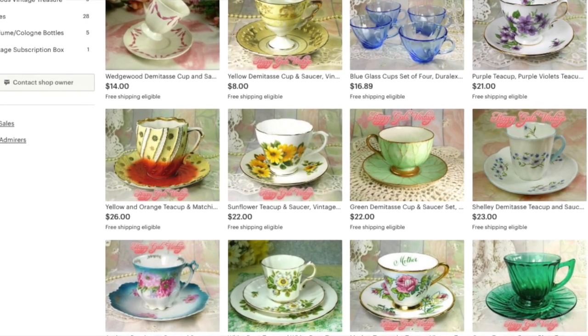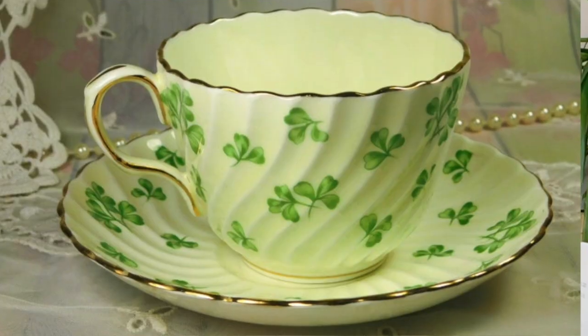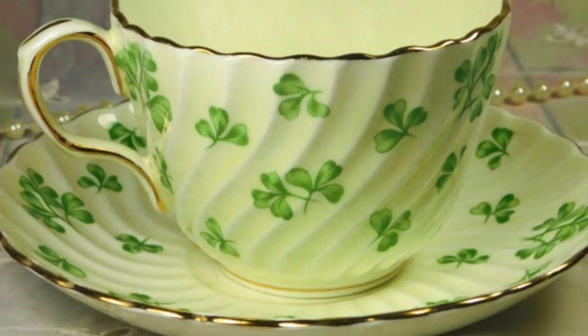So, for instance, I sell a lot of vintage and antique teacups on my Happy Gals Vintage Etsy shops. I would not want to simply list this with a product title of teacup or vintage teacup. The reason why is that when someone searches for teacup or vintage teacup, I am going to have so much competition because there's going to be a million people trying to sell a vintage teacup on Etsy. There really is. Believe me. So what you want to do is you don't want to compete with everyone who's selling a vintage teacup. You only want to be showing up in the search results for a yellow teacup with shamrocks, right?